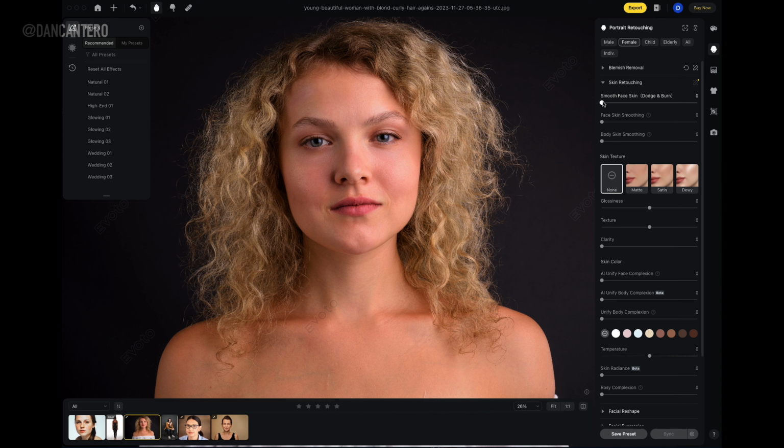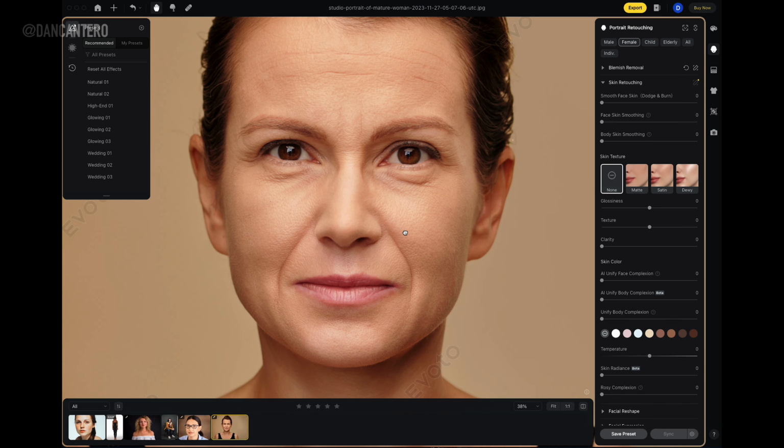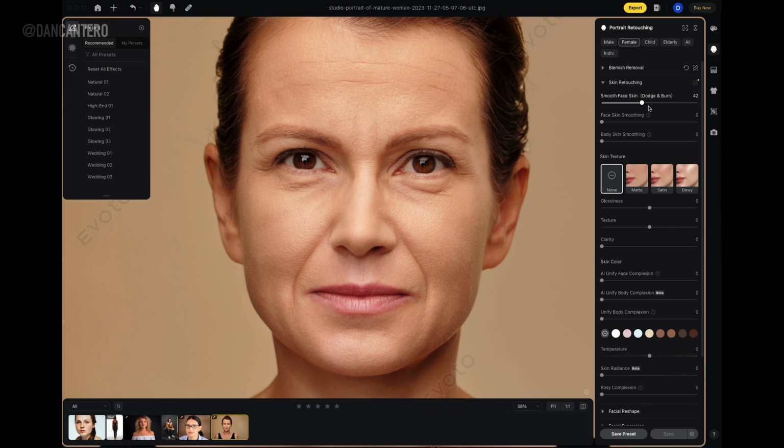Smoothing of the skin, that's the first one. Let's do that on this person here because we might be able to see it better. Let me zoom in a little bit and let's crank that up to 100 to see what it does. And as you can see, it does a nice job. It's too much, obviously, but it's doing this skin smoothing using dodge and burn, which is my preferred way of doing it. It looks much more natural and it keeps the texture of the skin. Let's bring it back a little bit. So for someone like her, I'd probably keep it at about there.